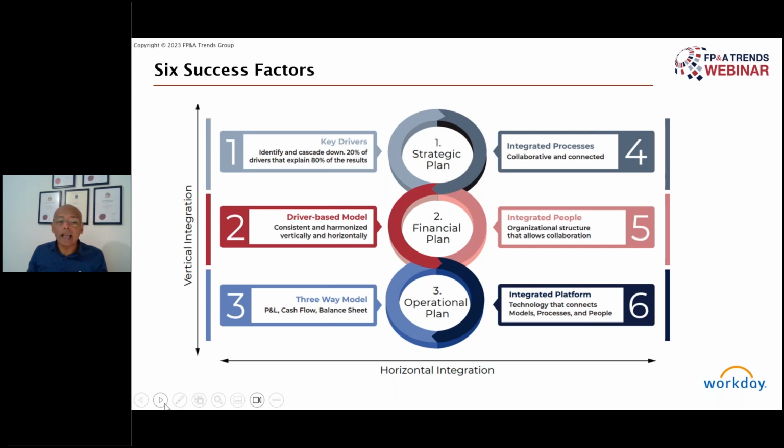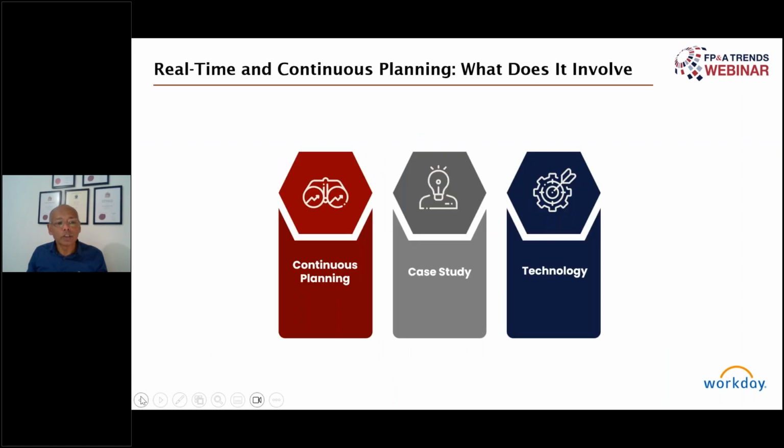So please have a good think about these key 6 success factors, and our panelists will shortly be taking us through all of these. So without further ado, let me move on to the next session.